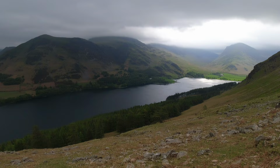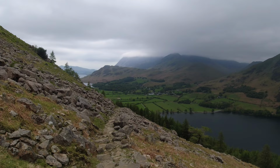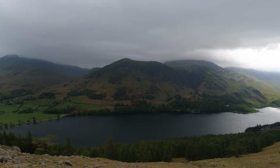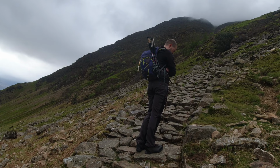Look at that. There's Buttermere Village and Crummock, Rannerdale and Grassmoor. Beautiful. There it is? Yeah. There's the cuckoo again, just three times. He's a three call cuckoo.